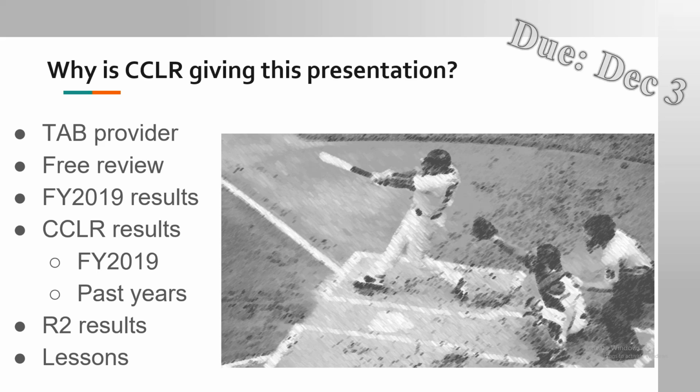So why is SeeClear giving this presentation? SeeClear is a technical assistance to brownfields, or TAB, provider for EPA Regions 2, 9, and 10. We provide free peer review of grant applications regardless of who writes them. Over the past several years, the batting average of applications nationally has been roughly 1 in 3, and that's been pretty consistent. SeeClear review batting averages far outpace the national statistics, and we have been increasingly improving our reviews. Our batting average last year was about 60%, and for those that we worked with closely, it's closer to 73%. I'll explain what kind of review that entails.